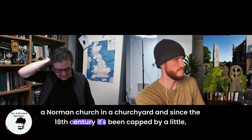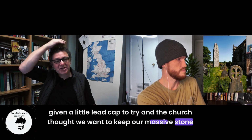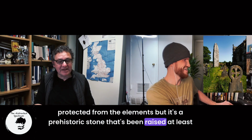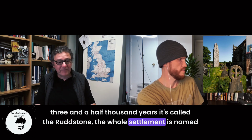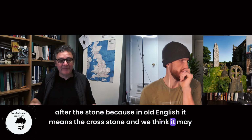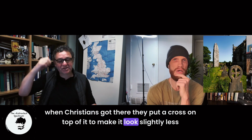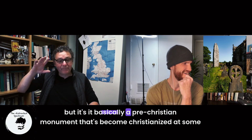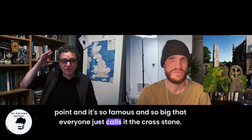And since the 18th century, it's been given a little lead cap. The church thought, oh, we want to keep our massive stone protected from the elements. But it's a prehistoric stone that's been raised at least 3,500 years. The whole settlement is named after the stone, because in Old English it means the cross stone, and we think that when Christians got there, they may have put a cross on top of it. It's huge. Looks slightly less phallic, and it was basically a pre-Christian monument that became Christianized at some point, and it's so famous and so big that everyone just calls it the cross stone.